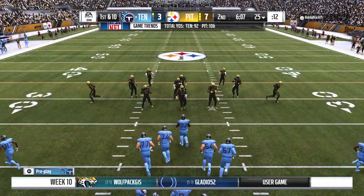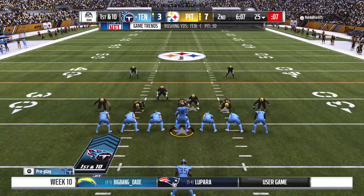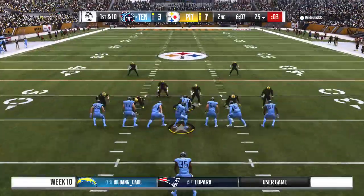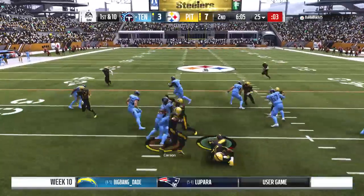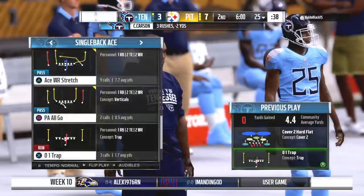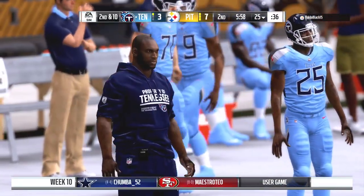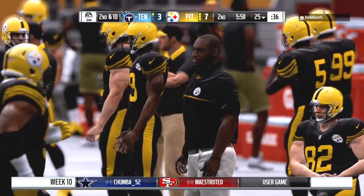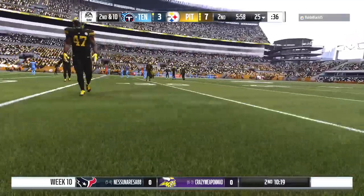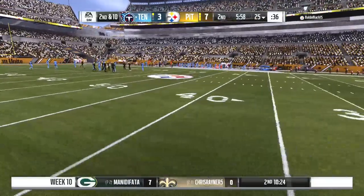Mariota and the Titans break the huddle, 1st and 10 at their 25-yard line. They'll start out on the ground with Carson, and now they're going to get him down right at the line of scrimmage. Officially no gain on the play, and it's 2nd down. Well, at least he was able to break that initial contact, or it could have been a loss. Give credit to the defensive player, though. He made him slow up his feet and allowed the rest of the guys to get there to finish him off.